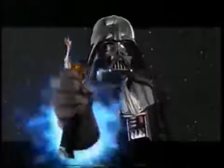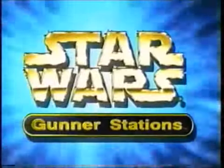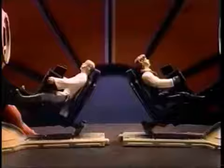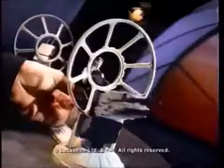So how does it feel to jump into one of the all-new Star Wars gunner stations from Kenner? It's like being in the middle of an Imperial dogfight, and Darth Vader is on your tail. You're Luke Skywalker. Hook up with Han Solo as you both fire your quad laser cannons. They're coming in fast. Stay on target and send Vader for a spin.